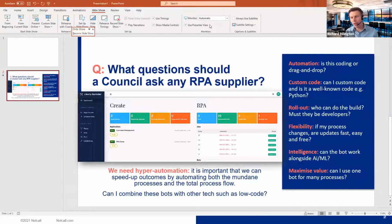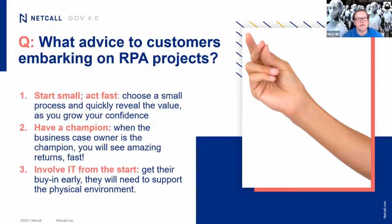you're going to be going off and you're going to be procuring things from a number of vendors, and you probably won't get the benefit of scale there. If you can get it all from one vendor and that vendor gives you everything you need, you can probably agree some attractive licensing as a result. Excellent, thank you, Richard. And then the final question, what advice to customers when embarking on RPA projects?